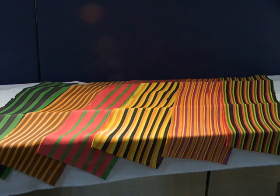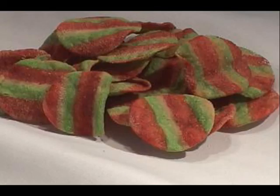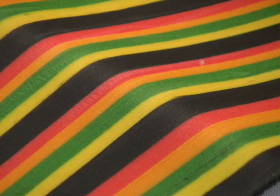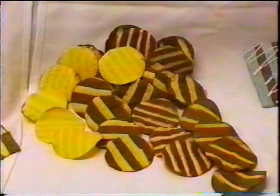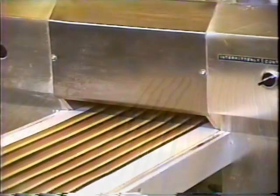This process can be used for numerous dough products, including but not limited to short dough, egg dough, snack food dough, or other sheetable dough. Our intentions are to license companies in each of the following product fields: snack foods, toaster pastries, cookies and crackers, pasta, frozen food, and many more.